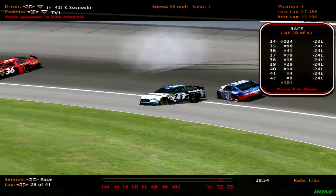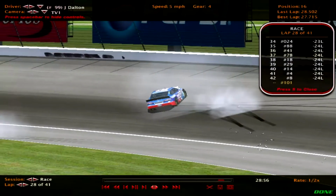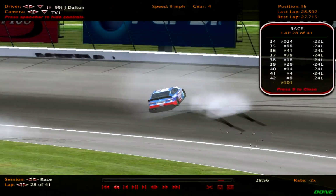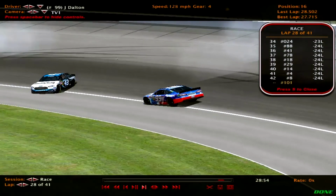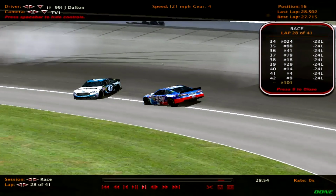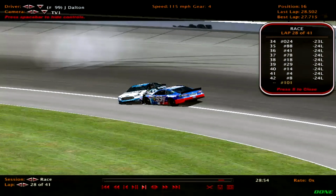Is he? Oh. That's a hard hit. That's like on a driver. That is a driver side hit. How fast is that? Let's see. He did use his brakes. That's 115 miles an hour. I don't think that's going to be enough to cause an injury.